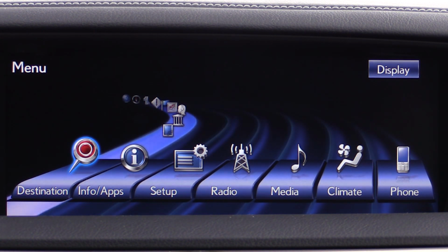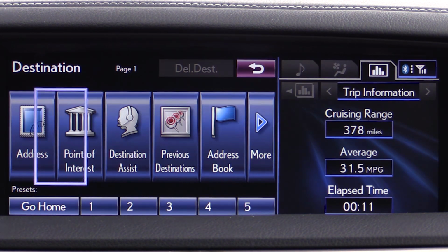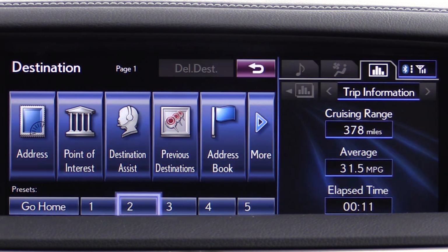Let's start off here in the main menu. Right here you'll find our destination entry screen. We can of course enter destinations with the voice commands. You can also do it right here on this screen. We also have presets right down there across the bottom.